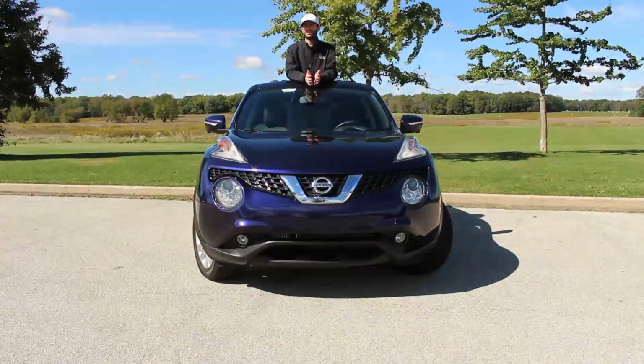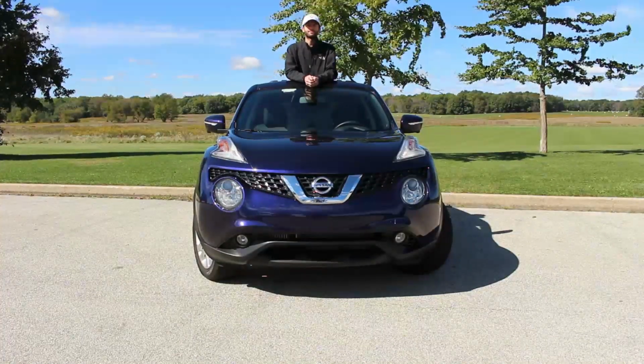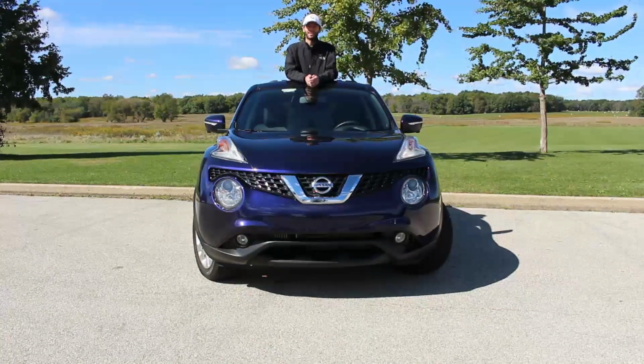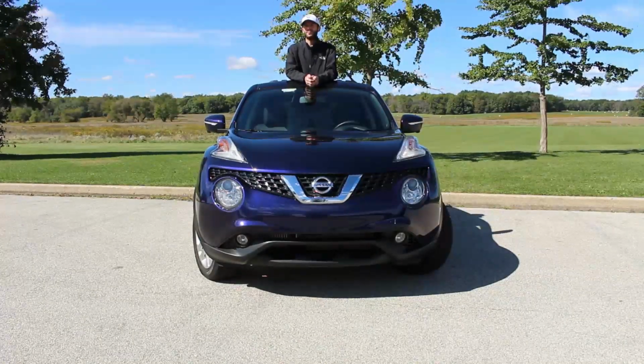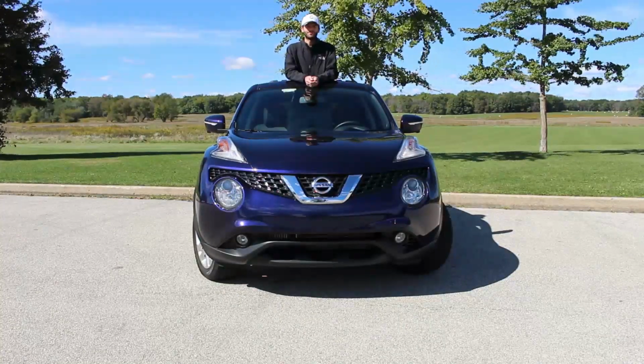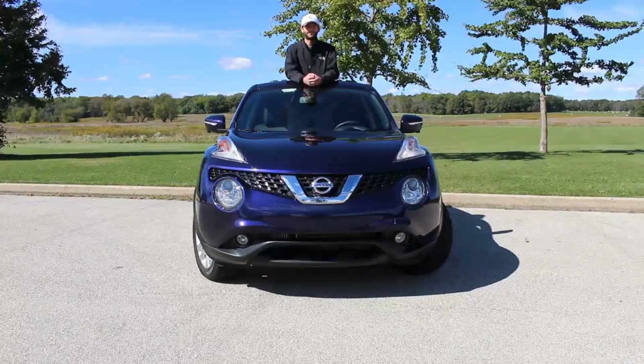Are you a bit of a contrarian? Is The Godfather 3 your favorite of the trilogy? What about Batman? Is George Clooney your favorite one? If that's the case, then you're probably gonna like this car. It's the 2015 Nissan Juke. And as you can tell just by looking at it, it loves to be different.